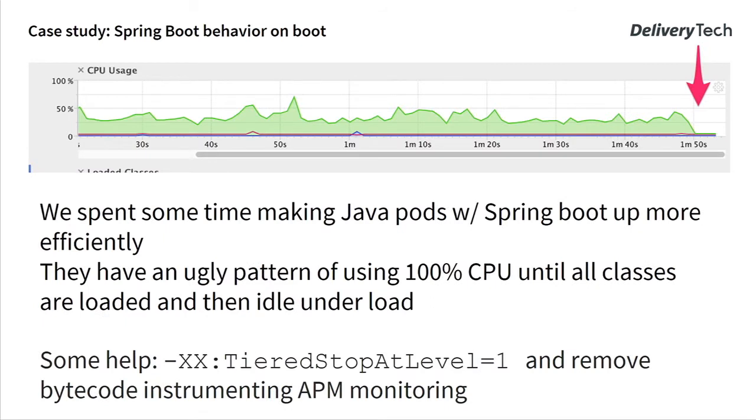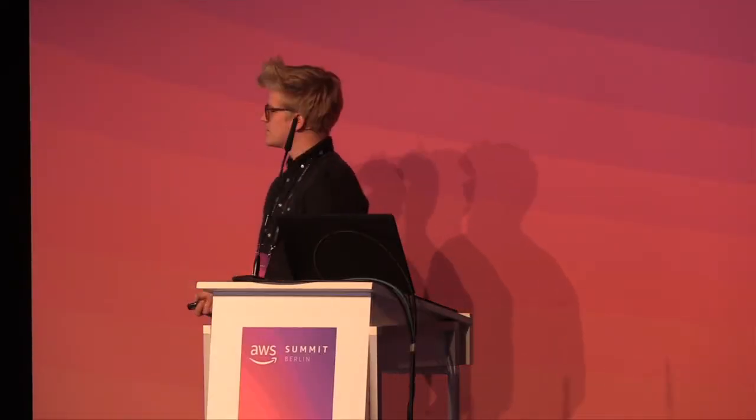I wanted to stop by a little practical case study, and it's one of the things that we had to learn while doing this. One of the worst behaving apps on boot were our Java apps written in Spring Boot. What you can see on this graph at the top is that Spring Boot pretty much consumes all the CPU it can get its hands on. You can see we had it throttled at about 40% or so until all the classes are loaded, and then it basically chills out at about 1%. We never actually tackled this problem before, and we had to understand why.